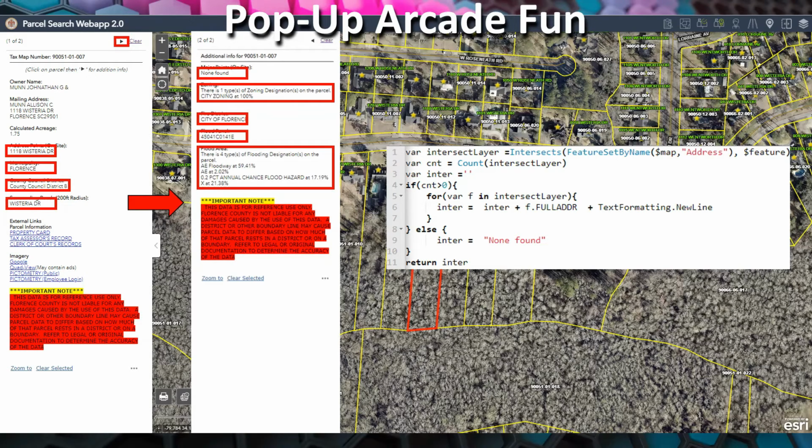Like particularly this one right here for flood zone designation. Typically you want to see where the water runs, but a lot of times people want to know how much of my property is in AE or whatever that is. So this gives you a percentage, and this one breaks down that 59.41% of that is in AE floodway, 2% is in AE, and it breaks that down. And this right here is for the address one. If there's an address on that site, it'll list all the addresses. If there's nothing, this is nothing.